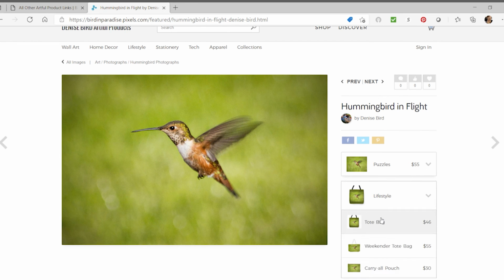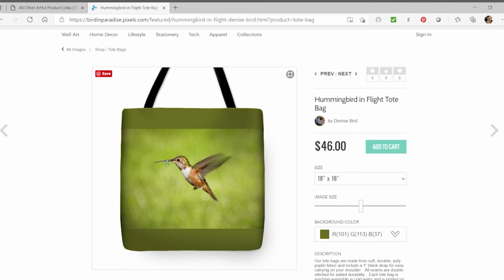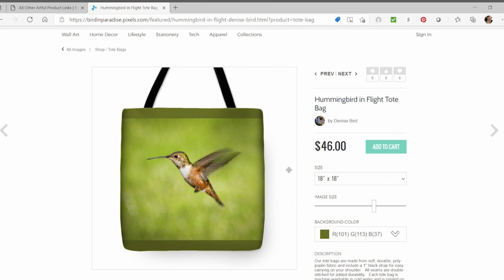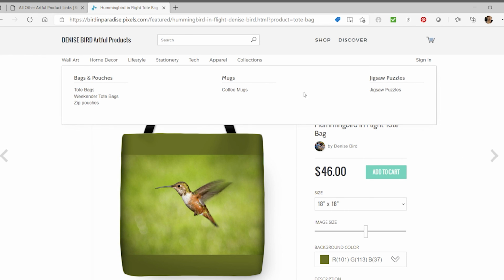So let's do the tote bag again and see. It's smaller, but it's got the green at the top and the bottom, which you can change the color. You don't want to make them too much bigger, because it'll degrade the image somewhat. So just keep that in mind when you're enlarging and stuff. I've put them where I think they look best, but it's totally up to you what you want to do with it.